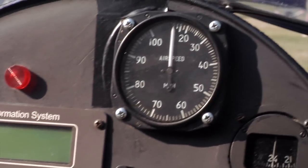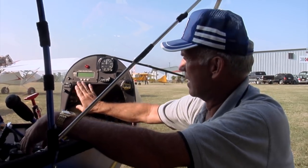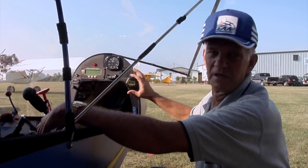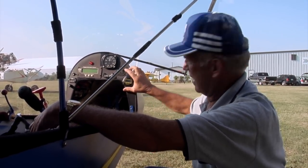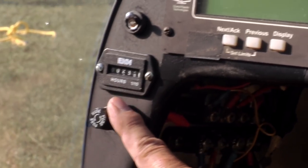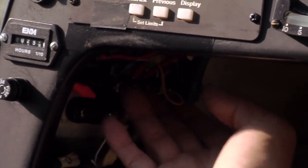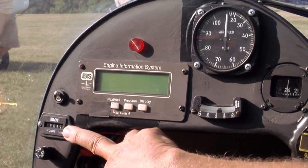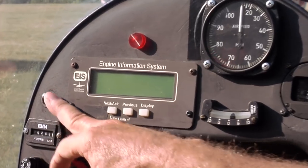And of course, I have the air speed, and I have the altimeter and the vertical speed right in the EIS system. I got the little timer here. This is this little walk-along timer that I use when I fly. I have it on my Velcro, and on the panel, I have a main fuse, and I have the block underneath out of the way. And this is the air meter, and this is the switch that turns the panel on and off. I usually leave it on.